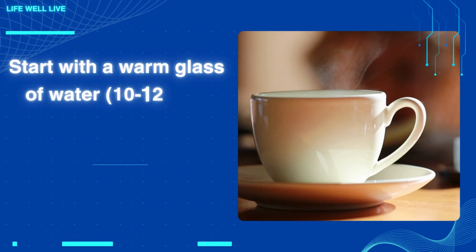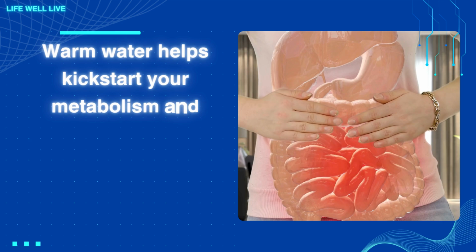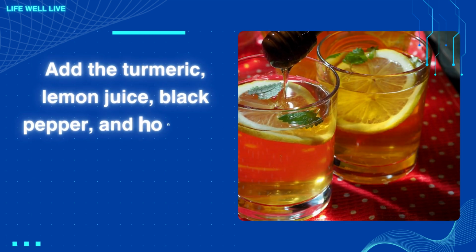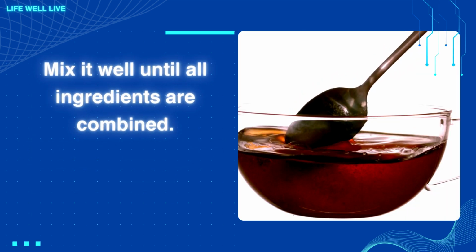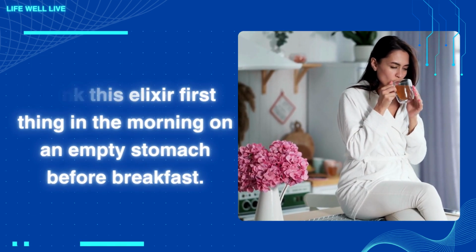Start with a warm glass of water, 10 to 12 ounces. Warm water helps kickstart your metabolism and promote smoother bowel movements, aiding in detoxification. Add the turmeric, lemon juice, black pepper, and honey, or natural sweetener, to the water. Mix it well until all ingredients are combined. Drink this elixir first thing in the morning on an empty stomach before breakfast.